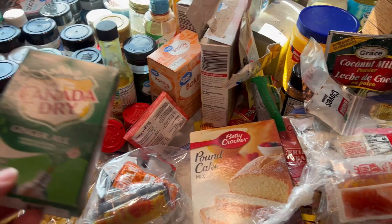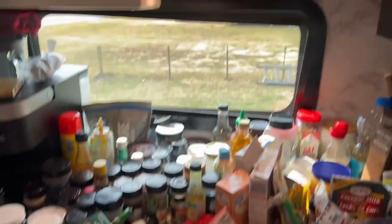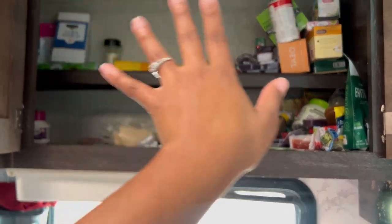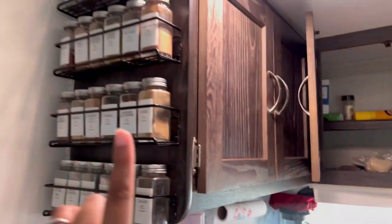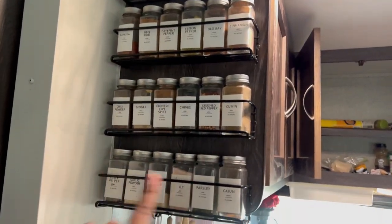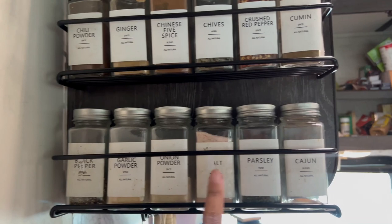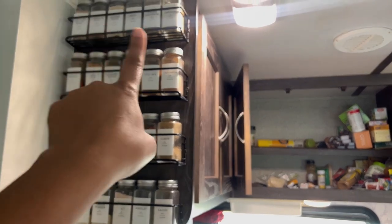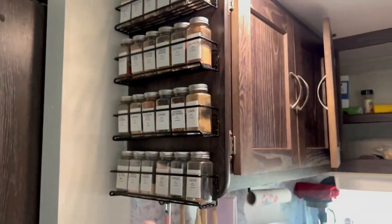Clearly I've been neglecting this project for a while, but we're gonna go ahead and continue to take everything out, wipe it all down, and toss out all the expired stuff. I do have my seasonings here. I need some new labels because my husband messed them up with his wet hands. I said, please don't touch them with dirty hands. So some of these labels are going to need to be replaced, but that's fine. But for the most part, my seasonings will go here. Whatever I use, backstock, can go in there.